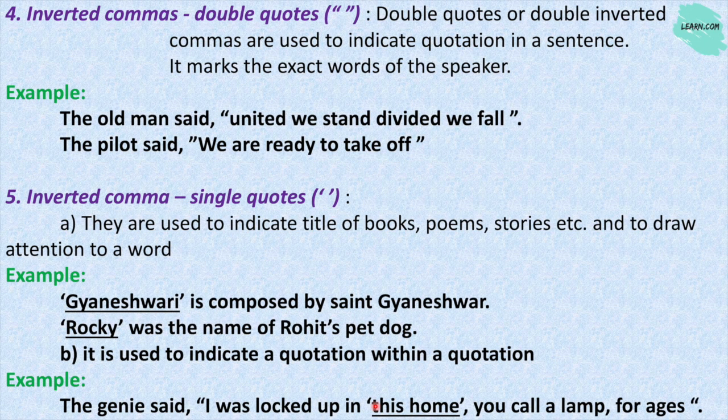Now, in this way, we come to the end of part 1 of punctuation. The rest of the punctuation marks I'm going to cover in the next part, that is part 2 of this topic.